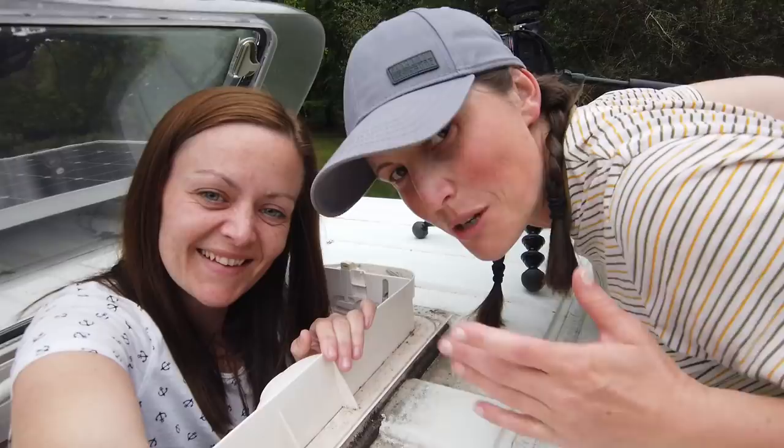So yeah, solar panel placement, not spot on, but it works. It does the job. Oh yeah, we get loads of power. So I even straightened my hair, Lou straightened her hair and that today. It's been cloudy. We've got power, baby.